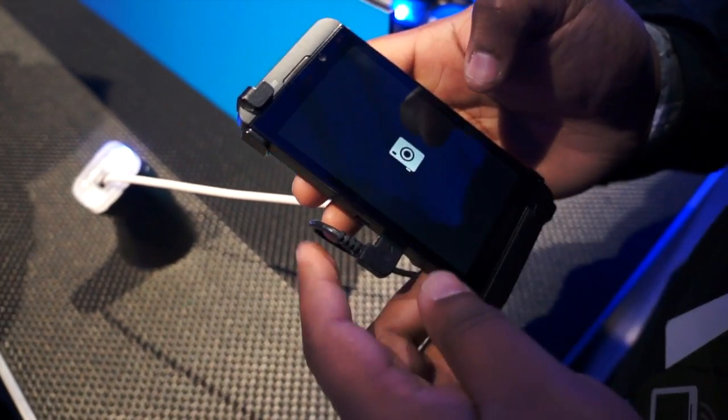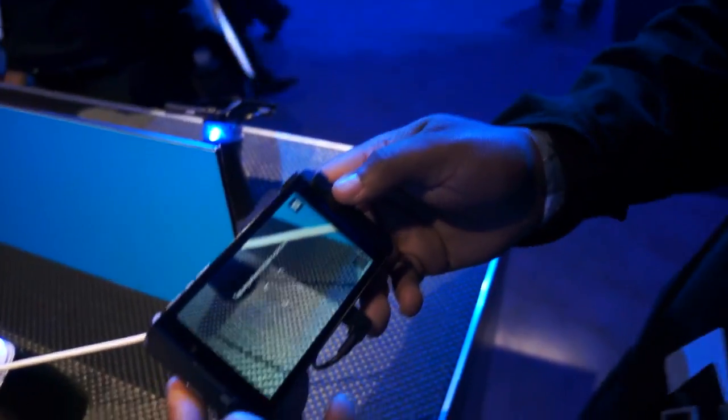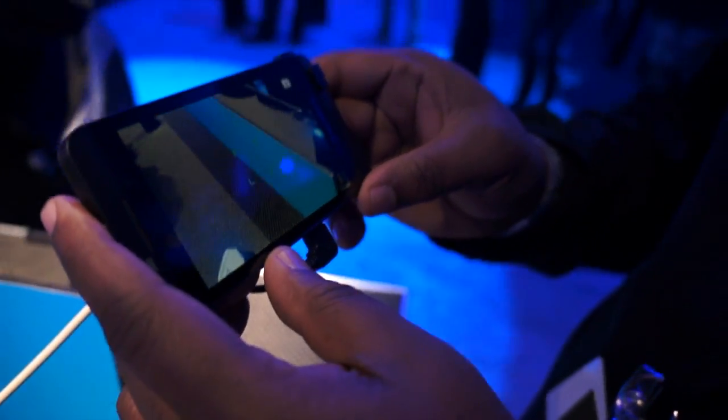Hey guys, Andrew from mobileburn once again, and we're taking a look at the camera UI on the Z10. This is Wesley. He's just going to run us through it real quick and explain to us how it works. Okay, basically what your camera is going to do, it's going to give you the opportunity to capture those moments that you may have missed. It's going to record a couple of milliseconds before and after you actually snap a photo, so you can go through it back and forth.